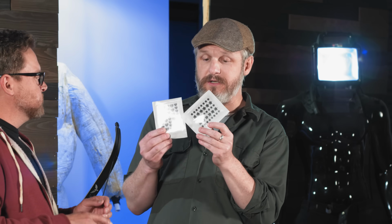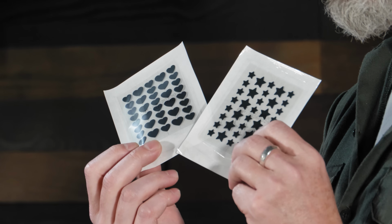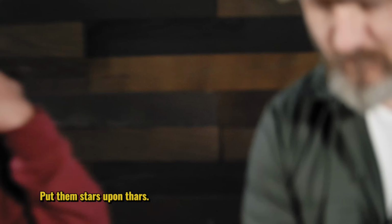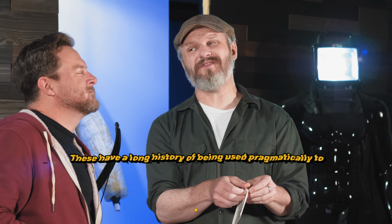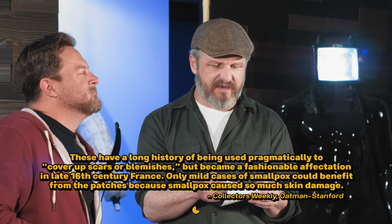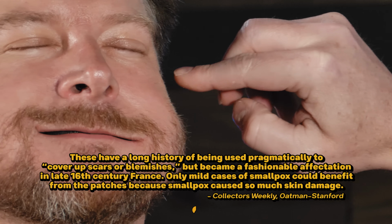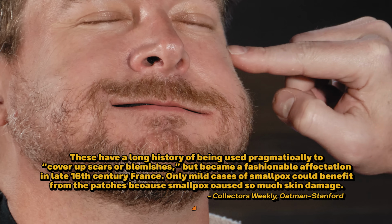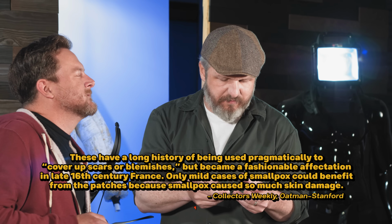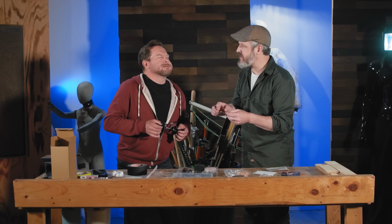All right. Stars or hearts? We don't have any horseshoes or diamonds. Put them stars upon stars. Okay, so they would take these smallpox scars, and sometimes if they didn't even have them, as the badge of honor, they would decorate them with little stars or hearts. And they would paint their faces like bone white with bright red lips because of tuberculosis chic.